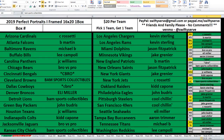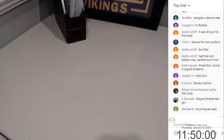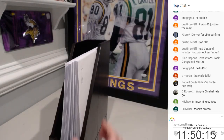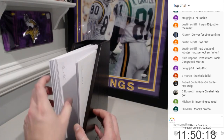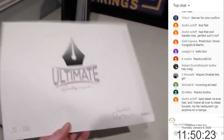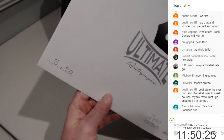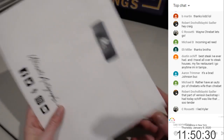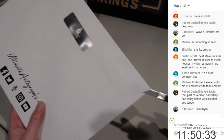PayPal blows. Incoming, Ed Reed. Calling the Ed Reed right now. All right, what are we doing? Oh, shit. What are we breaking? We're breaking box number 5. That's right. We did the random and it said 5. We'll key 5 up there. Now let's go find number 5. Yeah, this thing was full when we started. Look, it's down to next to nothing. We don't have many left. OJ still lives in here. All right, here we go. I lied, Kyler.